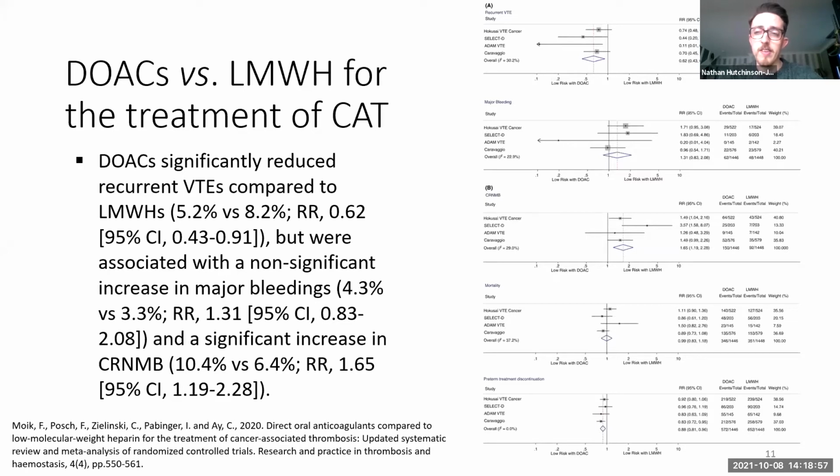And what I will say is that what often does happen, however, is if there is uncertainty about whether a DOAC is appropriate for a patient, they will get started on low molecular weight heparin with a plan that we will review them just before the 1-month mark and make a decision about whether they can actually be changed to an oral anticoagulant.